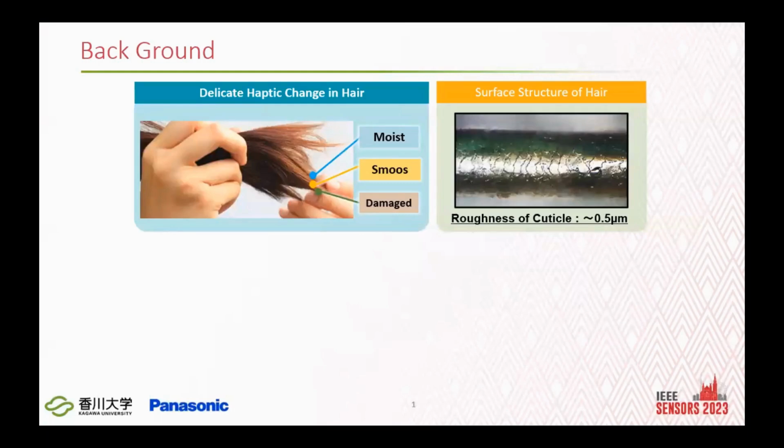The background: usually we can feel the delicate haptic change in hair daily, but it is very difficult for mechanical sensors to catch because it is a very small change. On the surface of hair, the roughness of the cuticle is under 0.5 micron. It is very difficult for present tactile sensing technology to get.